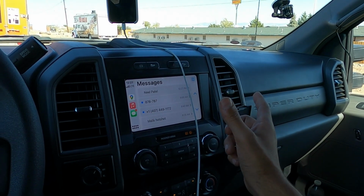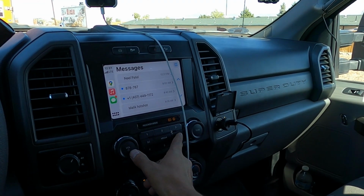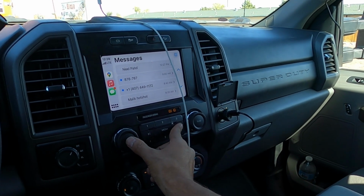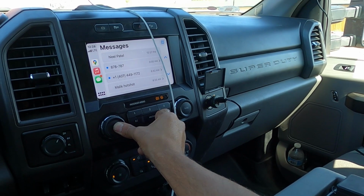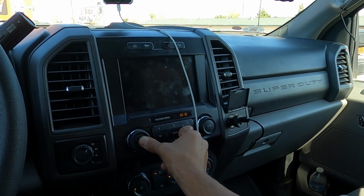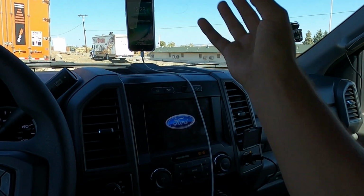So since I had that problem over and over, I watched some YouTube videos, and they were suggesting that you push the volume and the skip button and hold it for a second, or maybe more than a second, and then wait for it until it turns off. See, now it reboots. When it reboots, it comes back again.